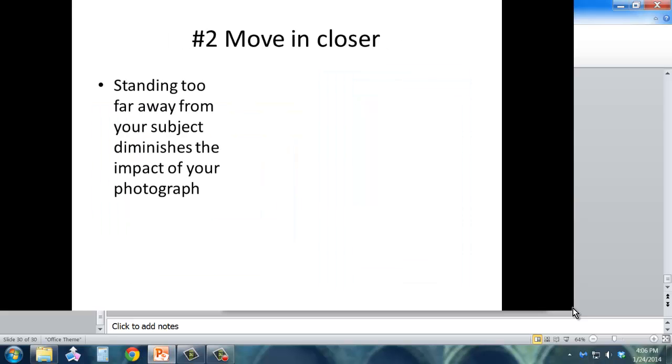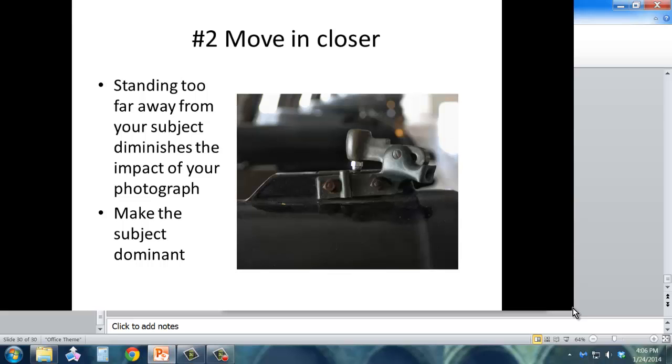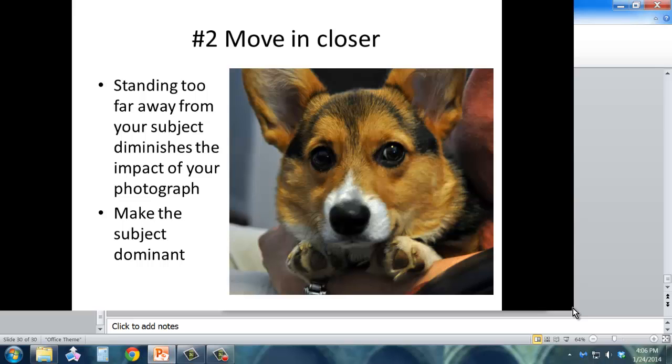Number 2, move in closer. Standing too far away from your subject is one of the things that I see with amateur photographers a lot. You really need to get in there. You want to make the subject dominant. In this, there's a close-up effect of this. Here's another one. You want to be close. When we look at images, we're used to watching television and computer screens. We want the image to be big and prominent. So be bold.